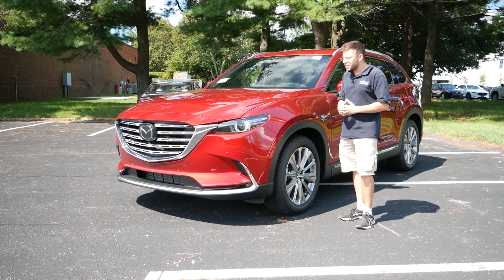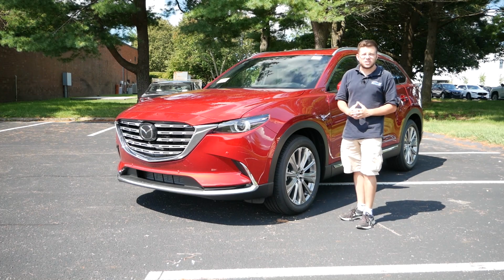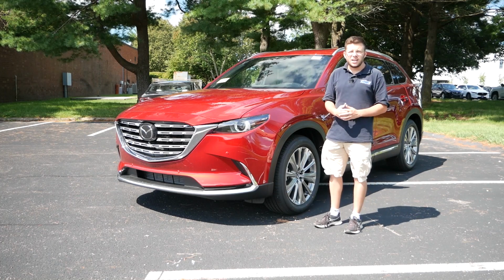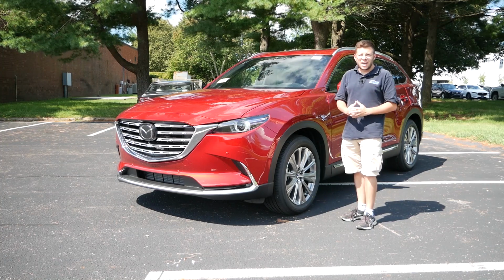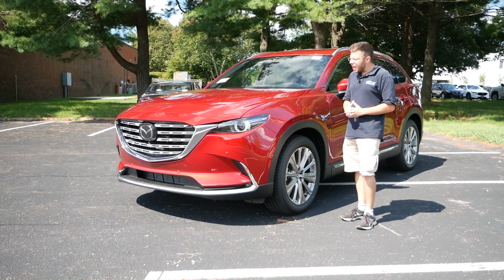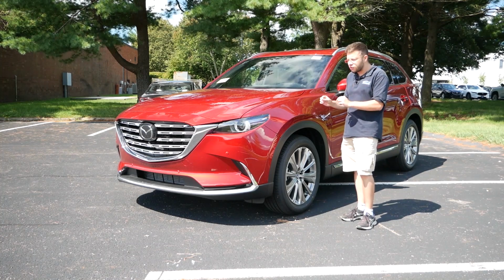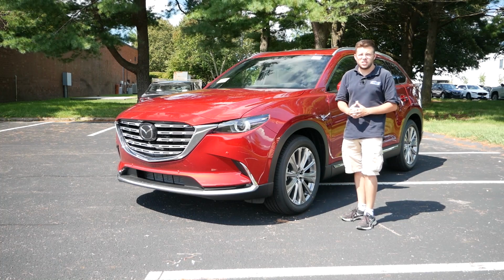Sadly, the Mazda CX-9 is one of those vehicles that is going to get overlooked compared to some of the competitors, like the Volkswagen Atlas, Kia Telluride, and also the Hyundai Palisade, despite the fact that this vehicle is experiencing its best year in sales in almost 10 years. And I think there's a few reasons as to why Mazda is becoming very successful in this market, even though it's not the most spacious when it comes to the interior.